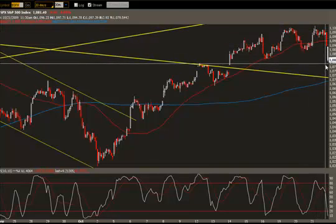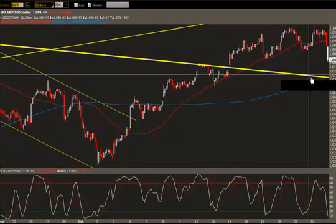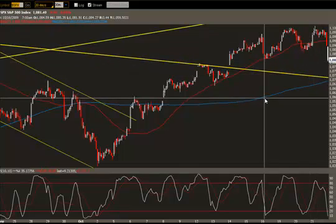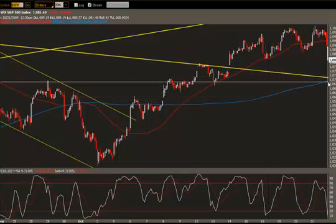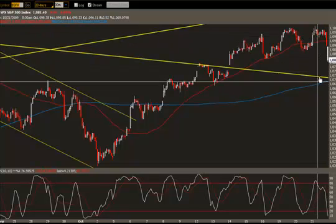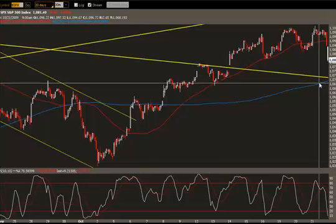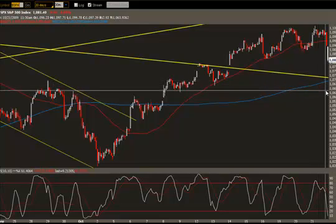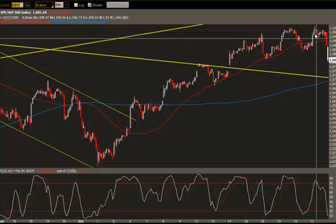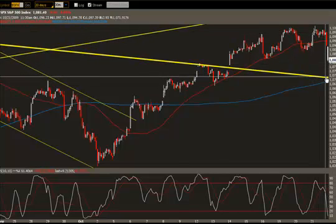So what can happen here? Well, we could come back and hit this line, and that may act as support at this point and bounce off. Underneath that is the 50-day moving average at 1070. So the SPX will have to either bounce off this line or get supported here by the bulls. If that pierces, then we could see some trend change or other major events happening. But it remains to be seen where this will end up.